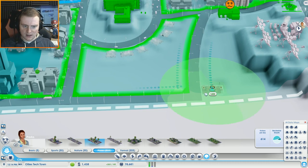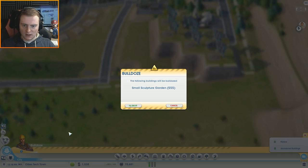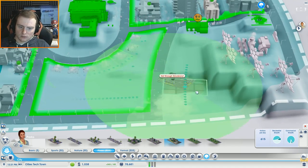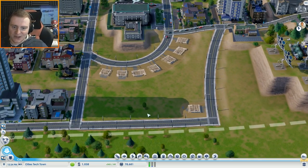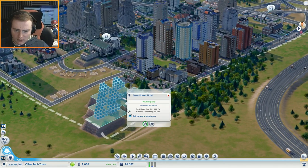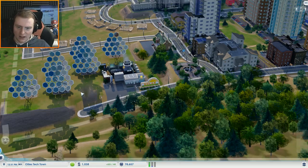Let's go with the plaza. Oh, that did nothing. Literally nothing. Maybe we need something bigger, more adventurous. Not enough simoleons. Okay, we need to do some damage control first. Alright. So, let's do this. Right. Have we got enough? We got plenty. Technically, we could actually delete one if we wanted to, but this gives us room to grow.